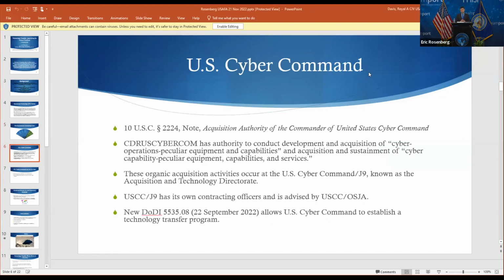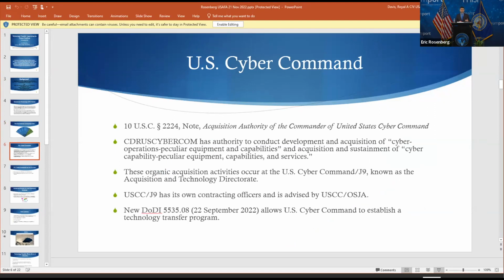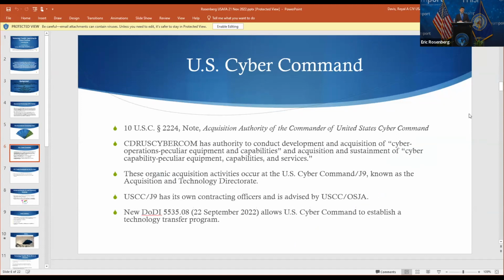I work for U.S. Cyber Command, and Cyber Command has what's known as acquisition authority, so it can enter into contracts that can bind the U.S. government. It also, under the new Department of Defense Instruction 5535.08, Cyber Command and all other combatant commands can now also establish their own technology transfer programs.